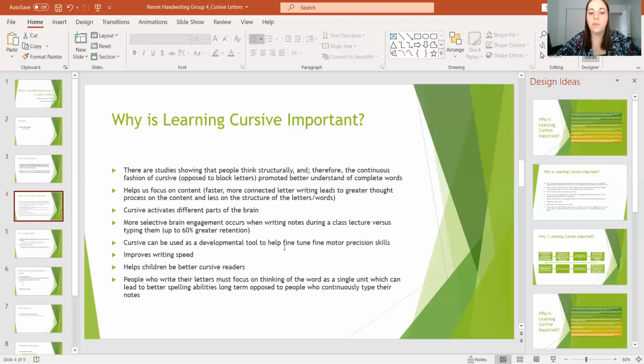Cursive can be used as a developmental tool to help fine-tune fine motor precision skills. If we have an older kiddo who is working on fine motor and struggling a little bit with it, cursive can be used even in an intervention form to just work on those precision skills. When you're, as a parent, working on fine motor and precision at home, cursive can be a way to really help kiddos just focus on their fine motor and precision in just a different way, and it's very functional because it's writing. It's something kiddos need to do all the time.